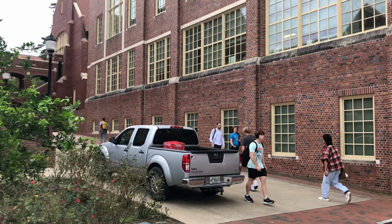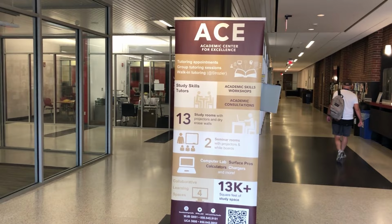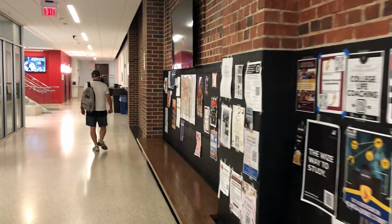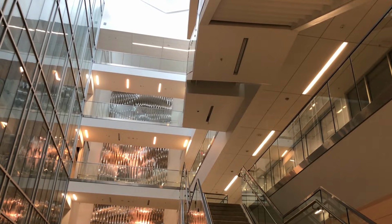Okay, this is the Johnson Building. And this is where there's a lot of studying. Here, I'll show you this. Tutoring. Workshops. Computer labs. So I spend a lot of time in here in between classes. Looks like it's about 1, 2, 3, 4, 5 floors.